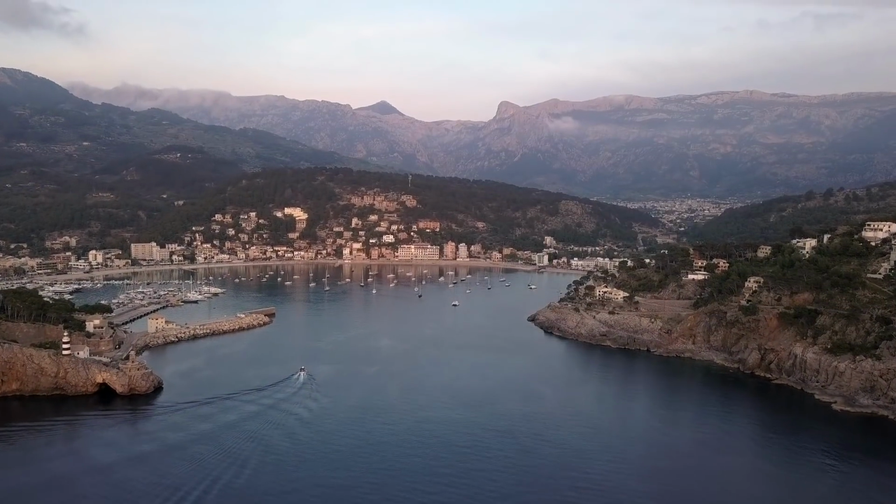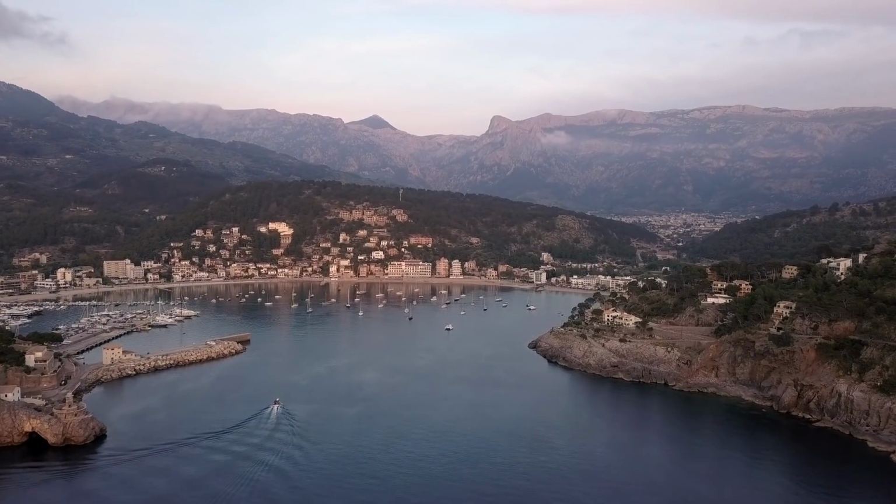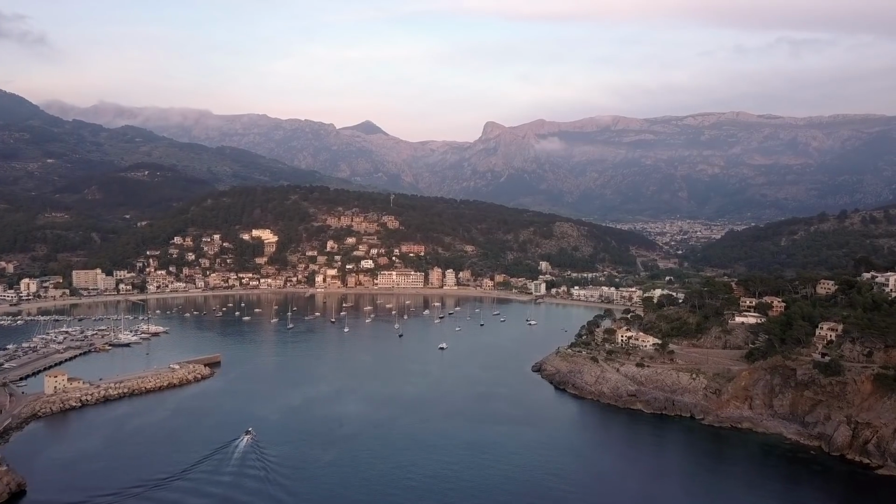Join us next time as we explore Majorca and head to Port de Soller, one of the most stunning towns in the Mediterranean.